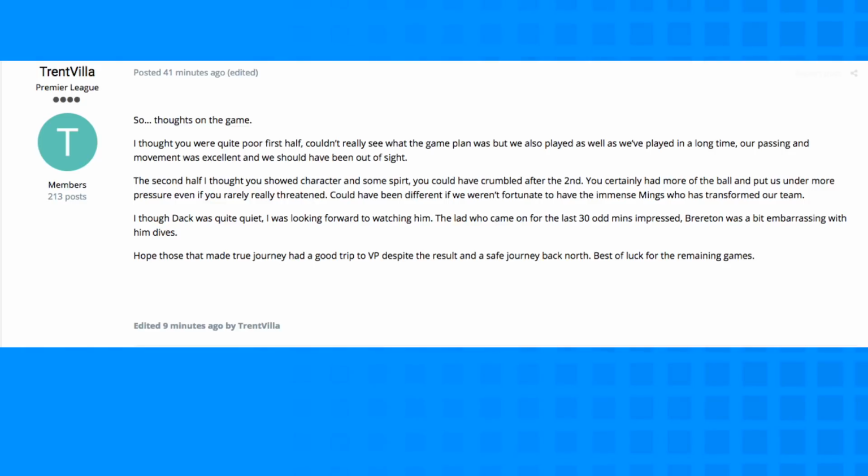Hope those that made the journey had a good trip to Villa Park, despite the result, and safe journey back north. Best of luck for the remaining games.